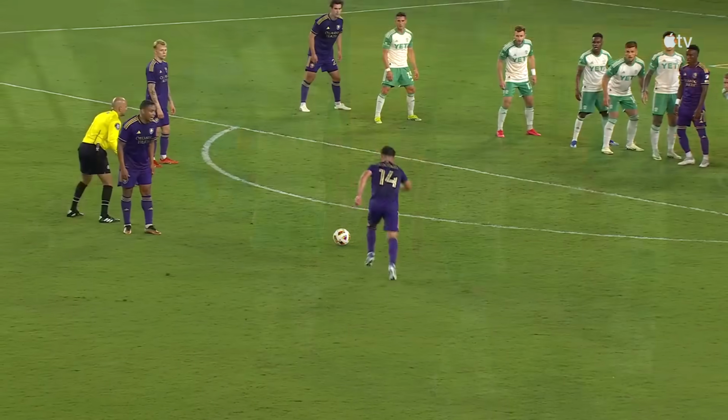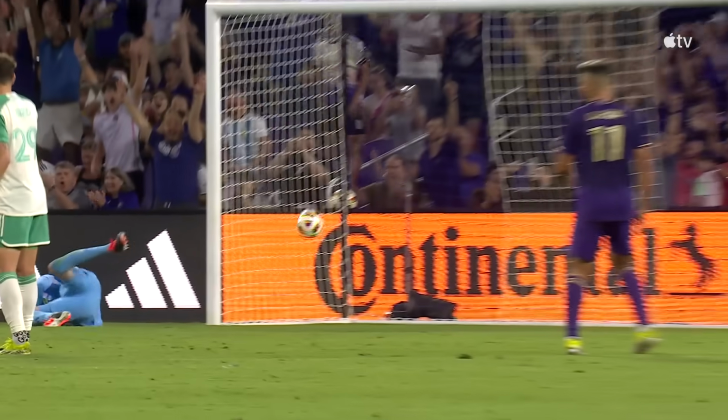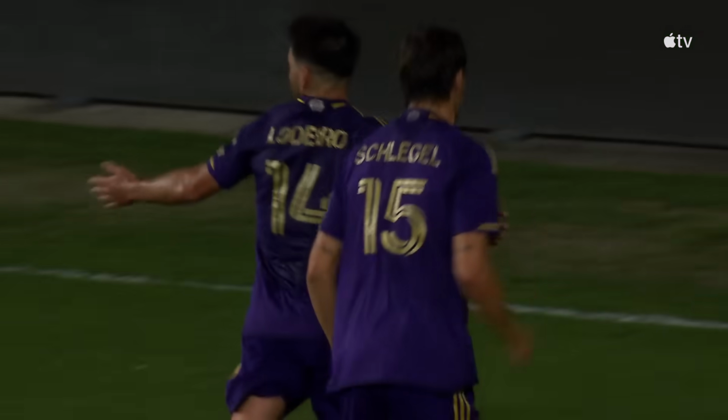It's just fantastic. The ball starts almost outside the goal. Just keeps bending. It's got tons of pace. Stuver can't get back to his side. Only gets fingertips to it. And 2-0 Orlando.